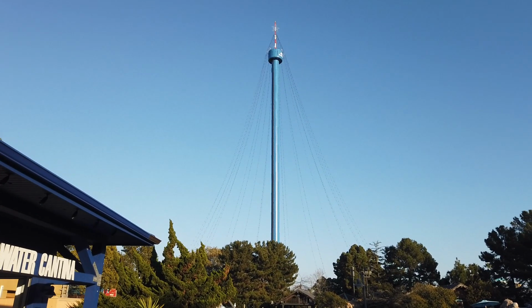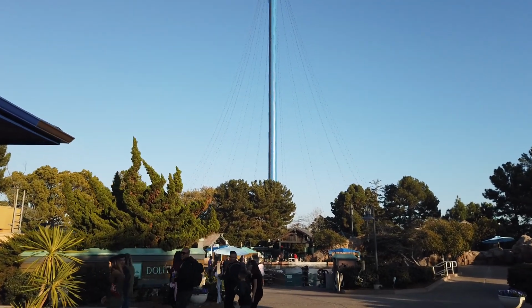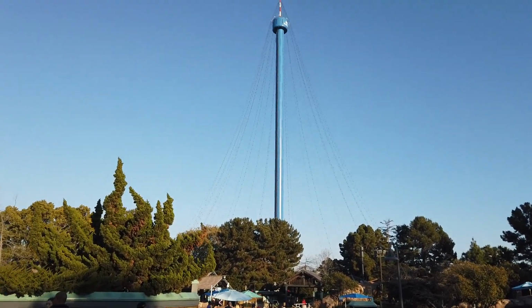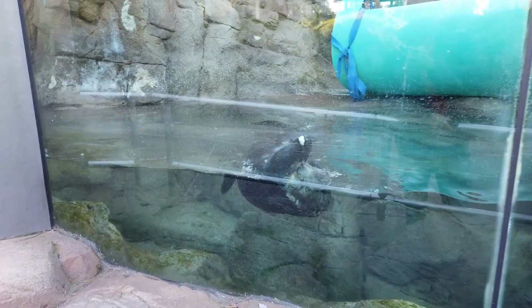Looks like our next scavenger hunt present is over by the Sky Tower, which is also currently closed because they have their tree lights around it, which might be hard to see. Good to see the Otter Outlook is still here.